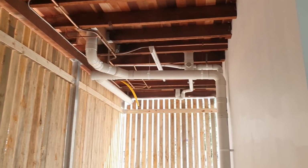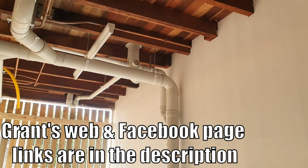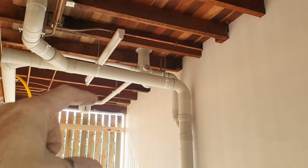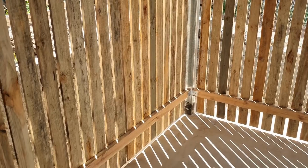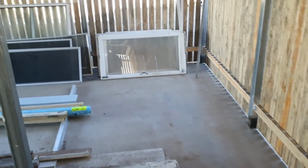And just around here is all the glorious plumbing that Grant did yesterday. I'm very chuffed about the job he's done because he's kept it all up nice and high, so we can put a ceiling underneath that. Kept it all out of the way. That light will be moved, of course. And it's going to be running down the back wall of my workshop, and there will be a garage door roller sort of situation there probably, and a bench that runs along this wall here once it's all built in. So yeah, I'm pretty chuffed about the way things have gone.